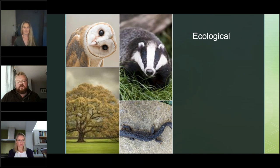Newts, our little friendly newt at the bottom. Newt populations are still struggling. So our way to manage them, if we can just approach these and look at it, as has been said earlier, with your ecological survey, means that it's not going to trip you up right at the very end when somebody all of a sudden throws a spanner into the works.